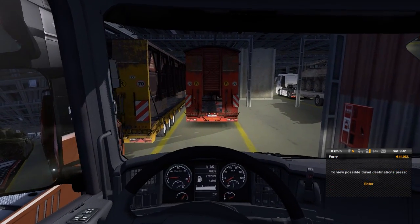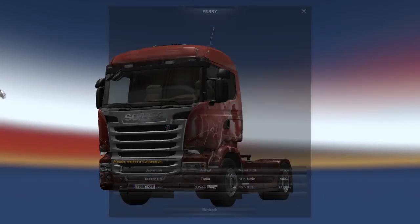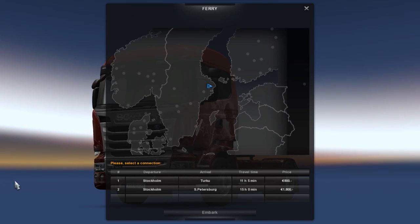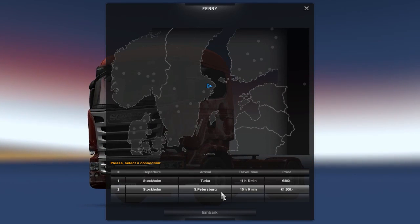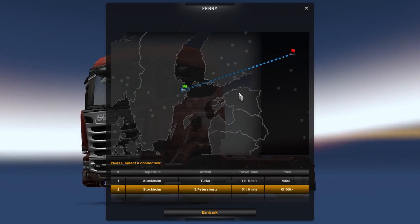Okay, we're at the ferry. I think I'm going to cut that part of the drive out because I don't think anybody particularly wants to see me driving along at 9 FPS. But anyway, let's jump on this ferry to St. Petersburg.